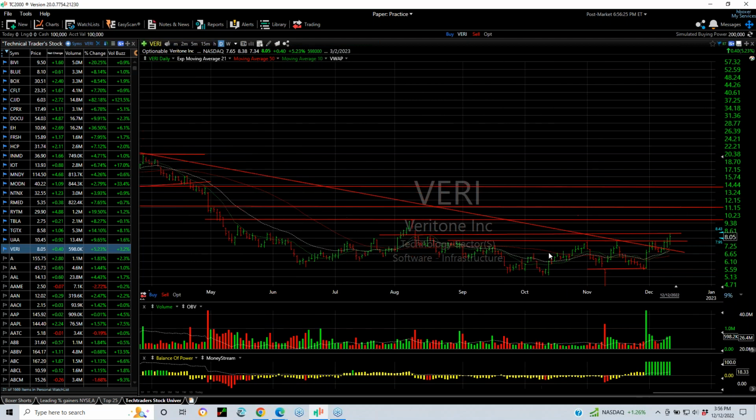VERI, popped out of what looks like an inverse head and shoulders. There's your nice island reversal and a tail at that. A big pop on volume and a pullback today broke out. We get to this zone, we're looking at 9.75 and 11.